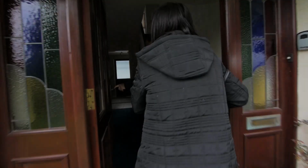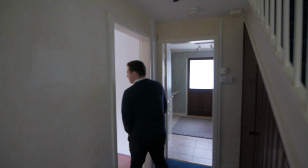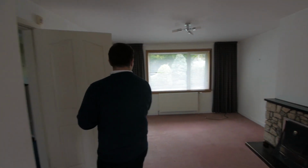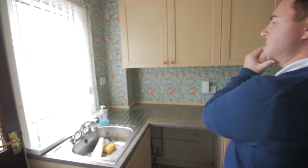There we go. Okay, so just similar condition then. And again, you'll see when you see the internals that one, we're buying them a certain condition, but we're buying a specific type of house. And two, we're renovating them to a certain standard.